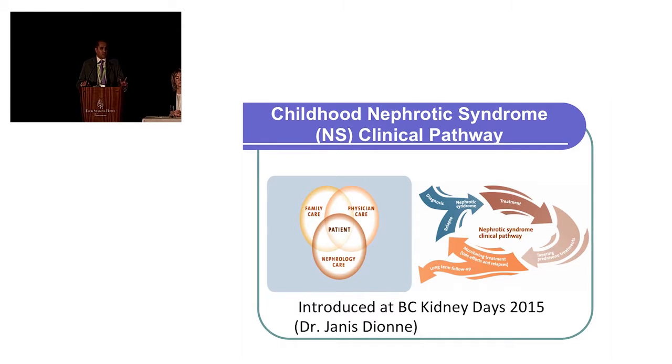I think the important point is that we initially attempted to attack many conditions in terms of our clinical pathway efforts, but we started with childhood nephrotic syndrome. Nephrotic syndrome is a chronic relapsing condition, mostly diagnosed in young children, that's characterized by episodes of edema, heavy proteinuria, and low serum albumin levels. We created this in September 2013, and our efforts continue, and we continue to refine the process.